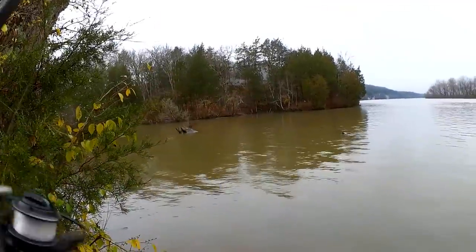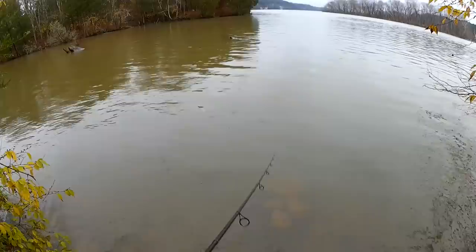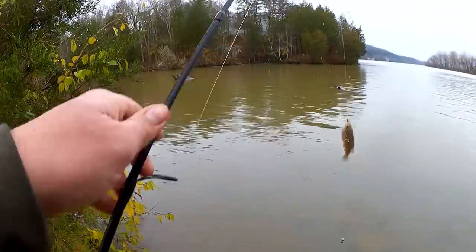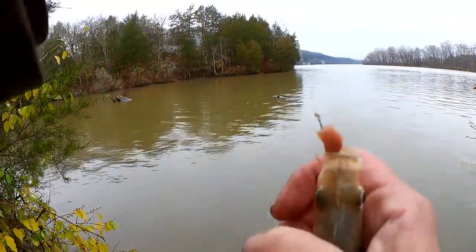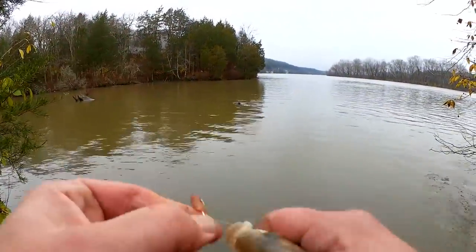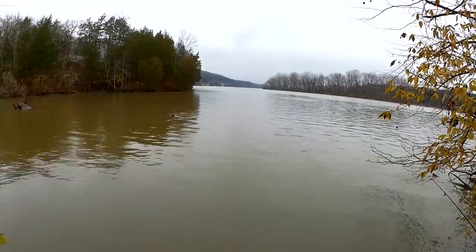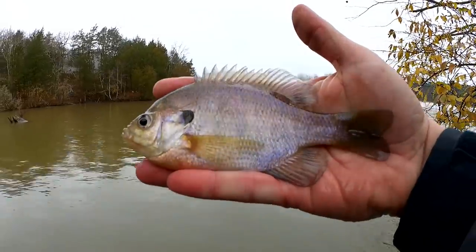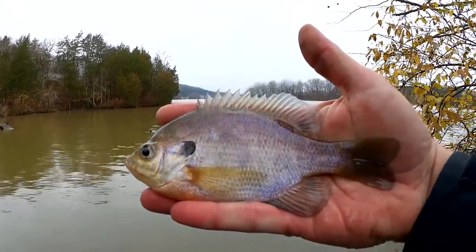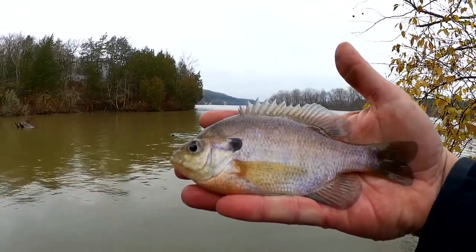Fish on. This one feels a little bit better than the rest. Not much, though. There we go. Got a 7-inch bluegill here. Let's get a look at him. Yeah, this one's really purple. I don't know if the camera can see it. A lot of purple in this one. Biggest fish of the day, about a 7-inch bluegill here.